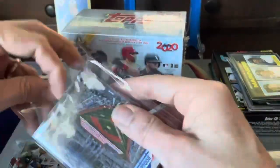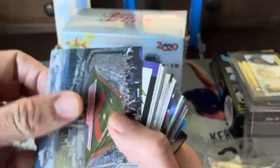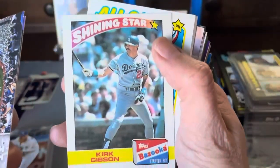Look at this. Another team bag full of cards. My goodness, man. You outdid yourself, man. Thank you so much, Stephen. This is awesome. We have a Dodger team card here. Kirk Gibson. This is a Diamond Kings. A Bazooka Kirk Gibson. That is a beautiful card.